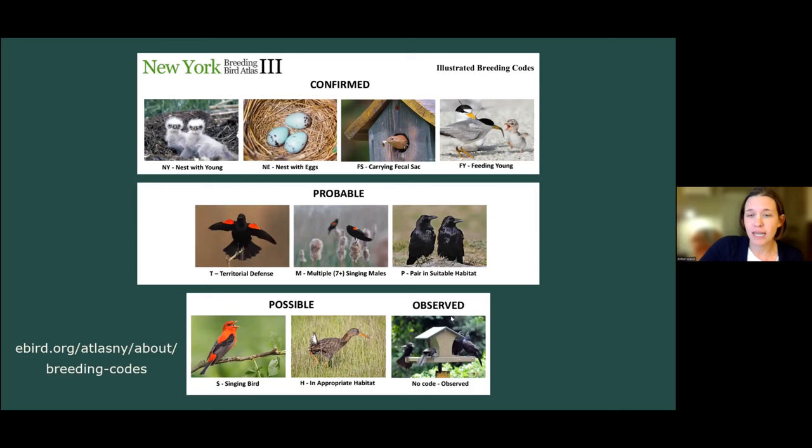So again, on the lower right, these are just observed birds at a feeder. You have no way of knowing if these birds are breeding in the block that you're in or not, so you cannot associate a breeding code with them. To the left of that, these are those two codes that go with possible: singing bird or inappropriate habitat. And these letters at the front, S and H, these are the codes that are in eBird. If you have ever looked more in depth at an eBird checklist, you've probably seen these at the bottom, but many people have not used them or haven't used very many of them.